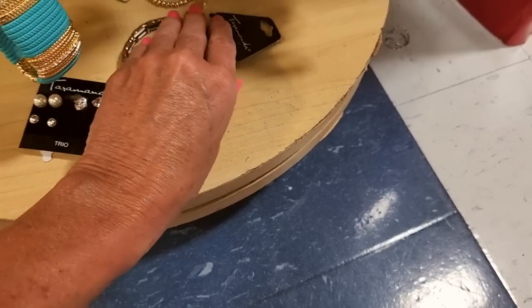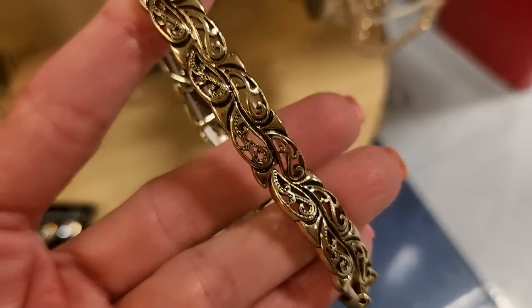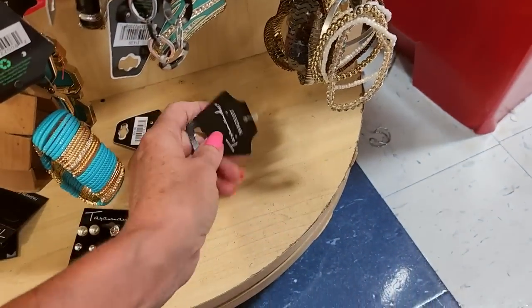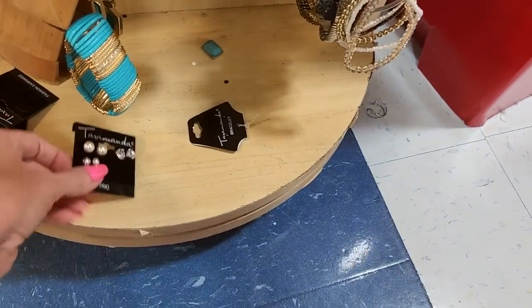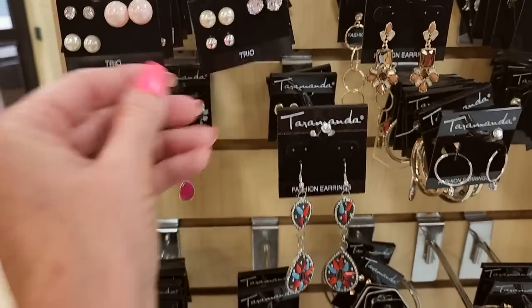And, ooh, that's cool. And it's kind of stretchy too. See, it's little segments held together with elastic. That's beautiful. That's another stretchy bracelet. Looks like it's part of a friendship set, but the other one is missing. And then there's the trio. Now we're going to put it up. Okay.